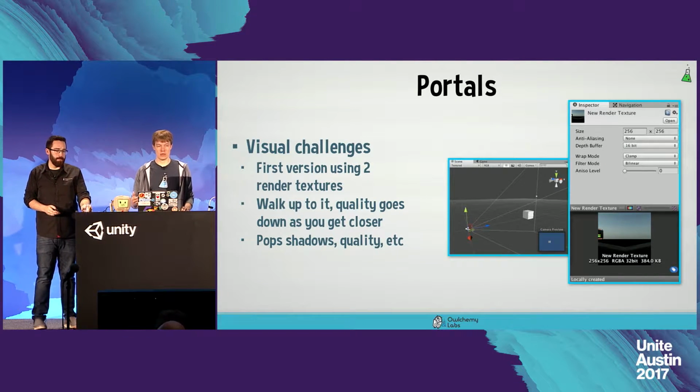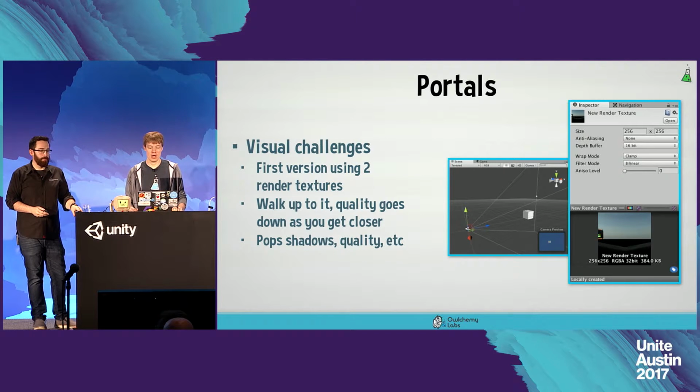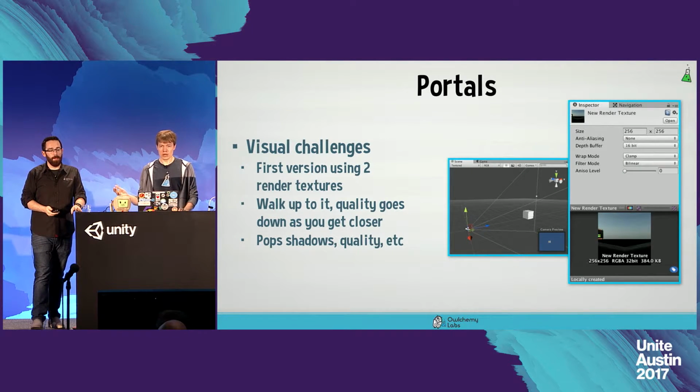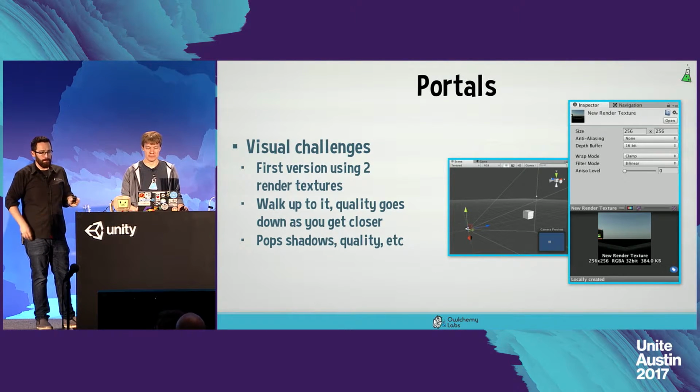The problem with VR and how we were tackling this is you need to walk through it, which means that when your face gets really close to it, it would need to be incredibly high resolution, which is a big problem with render textures. On top of that, we got shadow popping issues because we're rendering differently, and we needed to be able to step through it seamlessly with the player not even noticing anything actually happened.